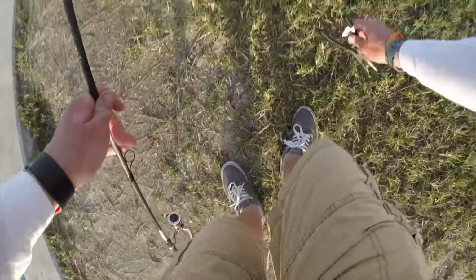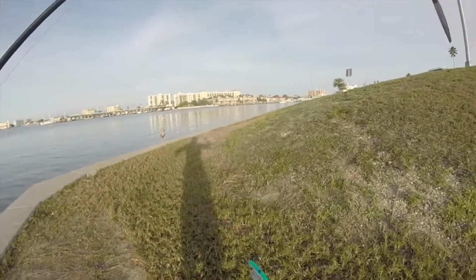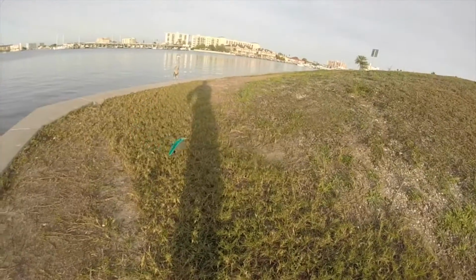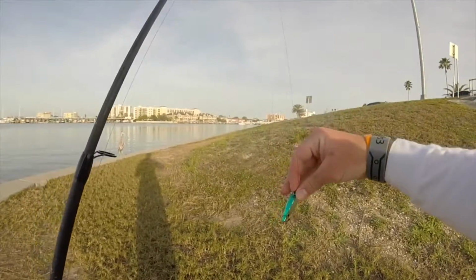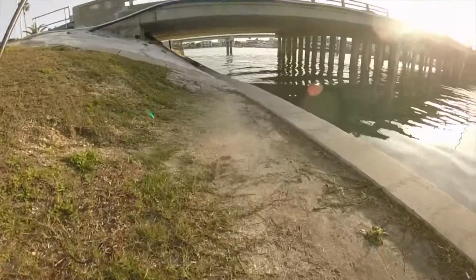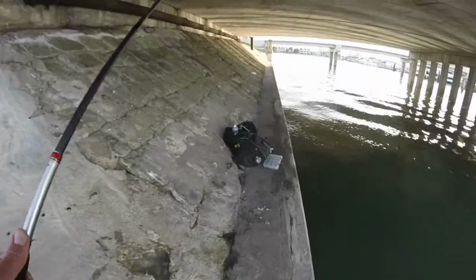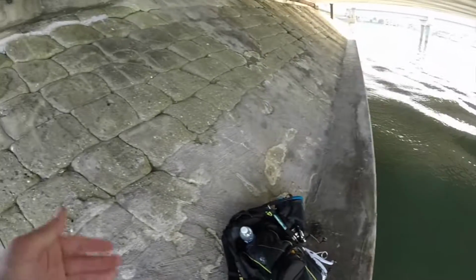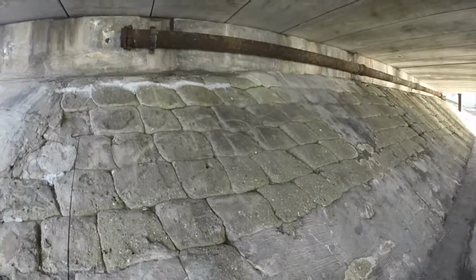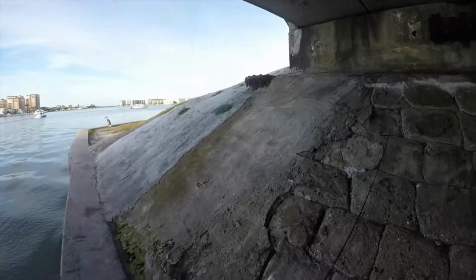My GoPro almost ran out of battery too. I just looked at it and the GoPro is running on fumes right now. Oh, I am so glad I didn't die before I caught that. A grouper, on the lipless crankbait. Both trebles got into him. I cannot believe I just caught a grouper. Not even that big of a grouper, but it is just so cool. All right, I'm gonna change the battery in this GoPro so we can keep filming and we'll keep going from there.